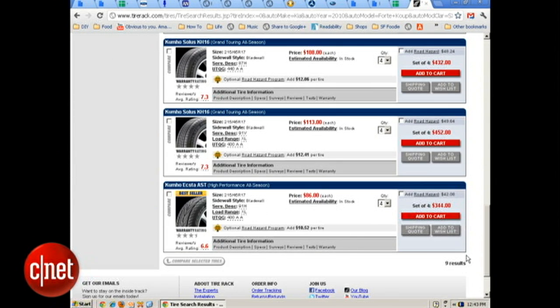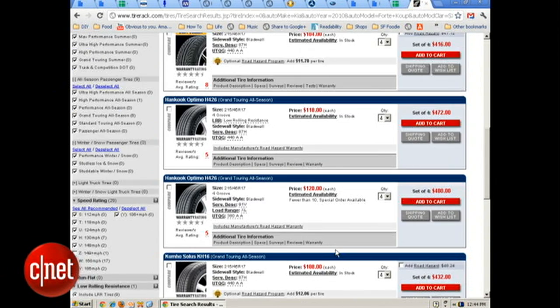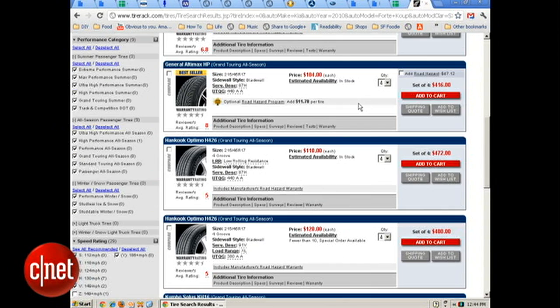Realize something that's very key about this. There's like 7 or 8 tires here under $120. It's key to know one thing. The brand on the tire is usually nonsense now. Most of the major tire companies long went out of business and sold their brand to another company that's using their brand. It's like a Magnavox TV. There is no Magnavox company anymore, but they sell Magnavox and Zenith televisions because some company bought the brand.